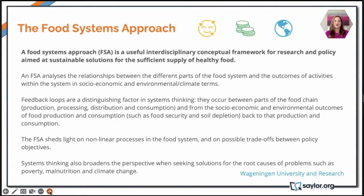Feedback loops are a distinguishing factor in systems thinking. So they occur between the parts of the food chain, like production, processing, distribution, and consumption, and from the socioeconomic and environmental outcomes of food production and consumption, such as food security, soil depletion, and back to that production and consumption. All right, so why do we do this kind of systems thinking?